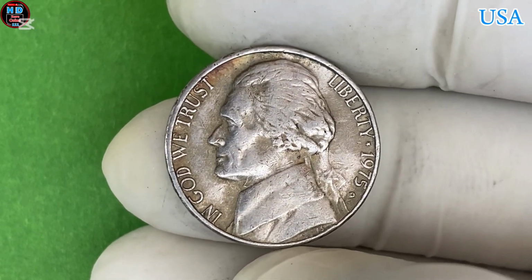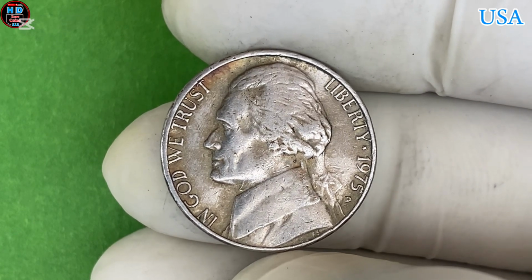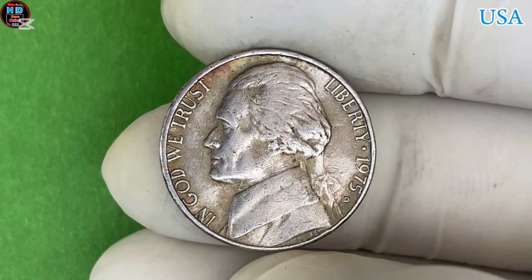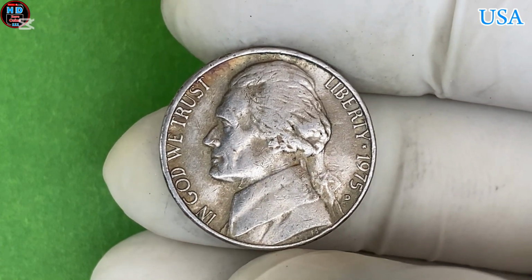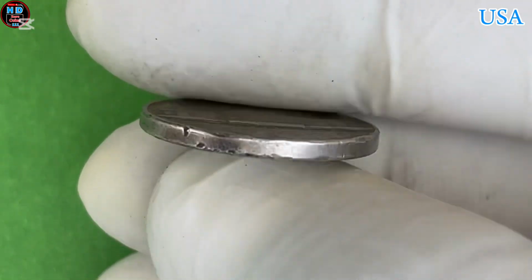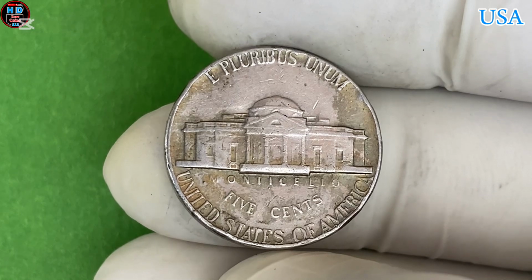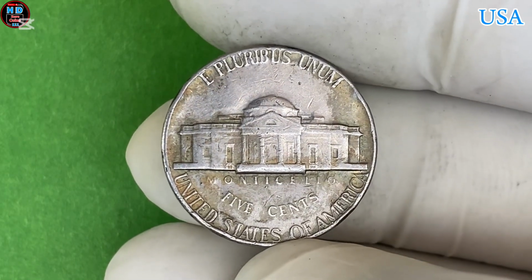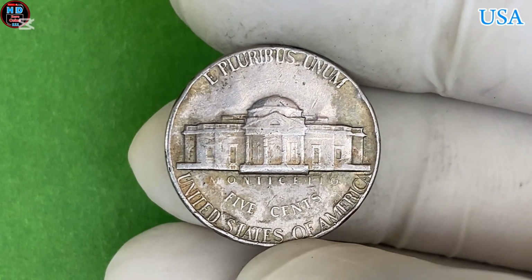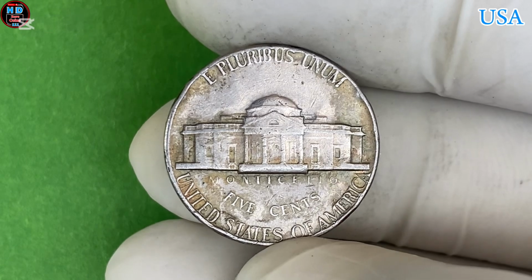If you happen to have a 1975 Jefferson nickel, it's definitely worth taking a second look. Take some time to inspect it carefully for any signs of minting errors, like doubled dies or off-center strikes. Also, check the condition of the coin. If it's been well preserved, it could be worth much more than just 5 cents. If you find anything unusual, or if the coin looks like it's in exceptional shape, it might be worth getting it appraised by a professional.